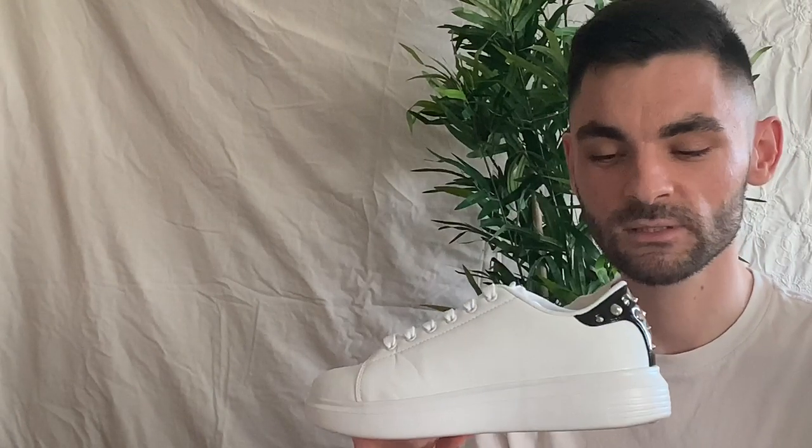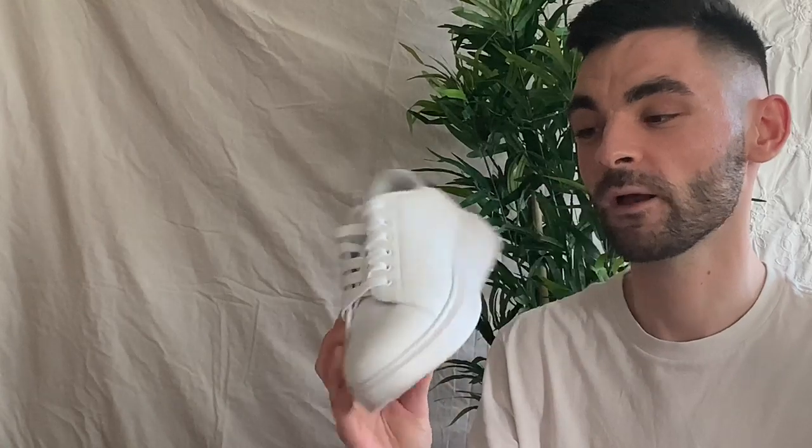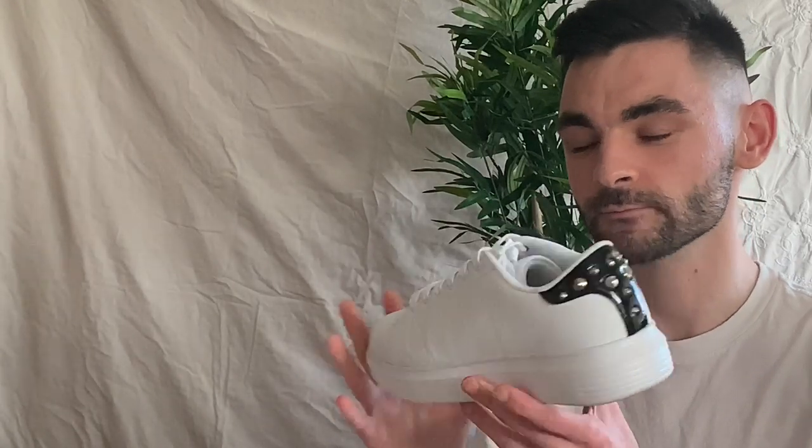And I probably would invest in a pair of designer runners, but I think before you go you need to get a dupe pair. So these I picked up and I literally love them. There's such a nice statement on the back as well.